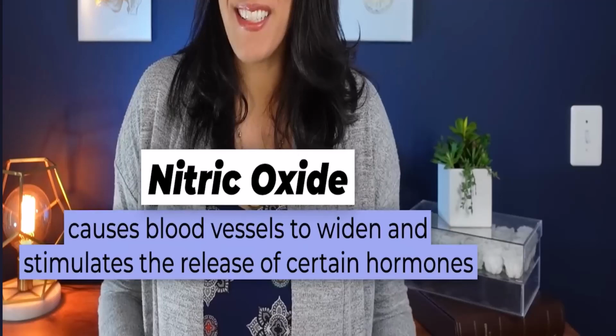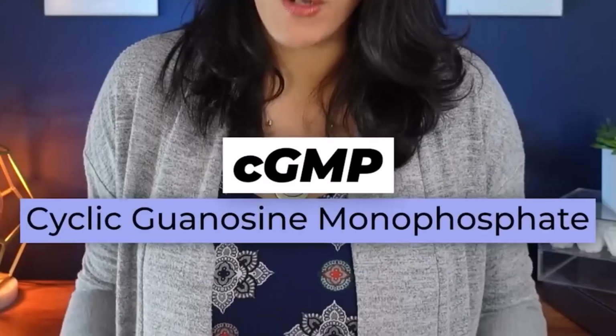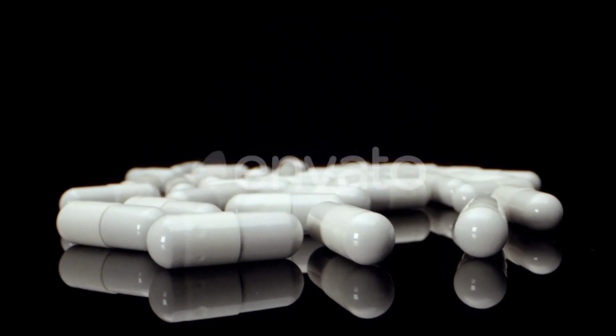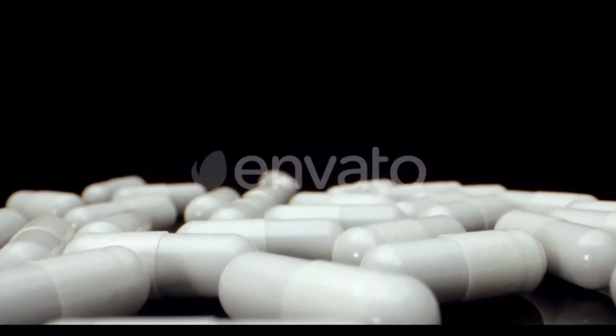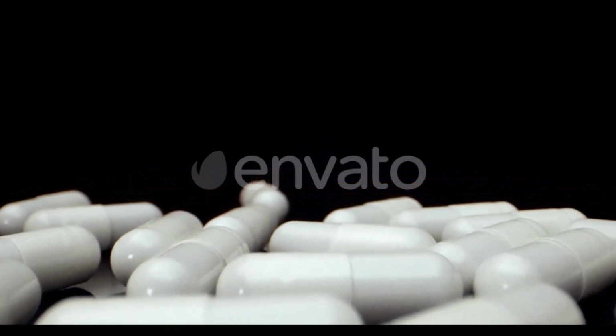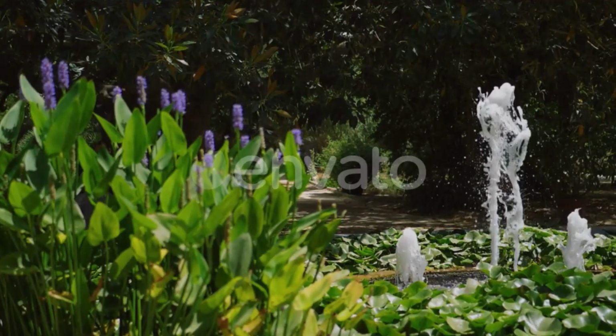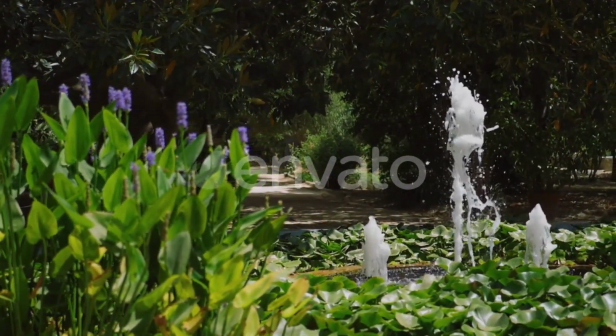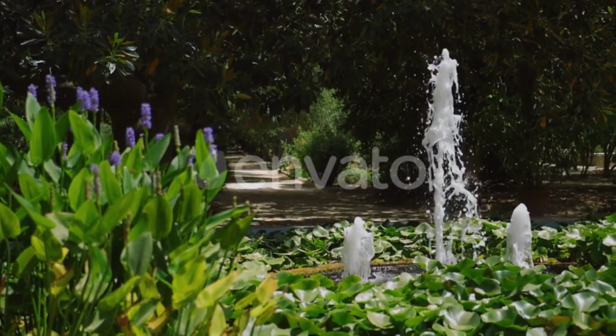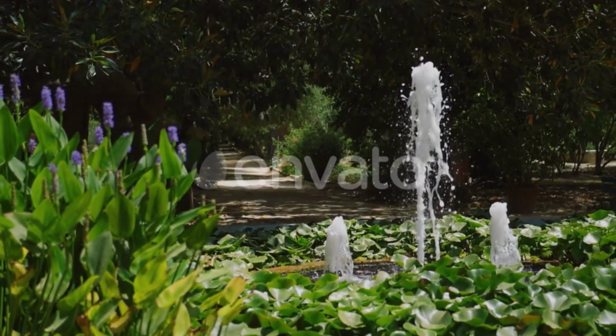That causes your body to release something called nitric oxide, and nitric oxide is like the ignition for erections. So in order to get an erection, you need arousal and you need nitric oxide. Once you get that, your body starts releasing a number of chemical messengers, and one of these is called cGMP, or cyclic guanosine monophosphate. As these messengers are released, the smooth muscles in the penis relax. This allows blood to flow in, and at the same time, the veins of the penis get blocked off so that blood flow stays in the penis, causing a firm erection.